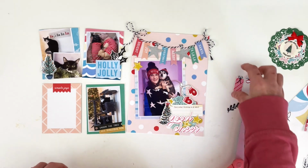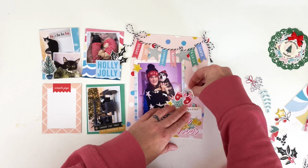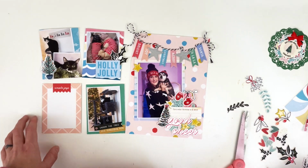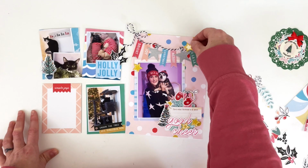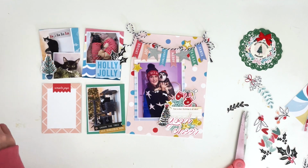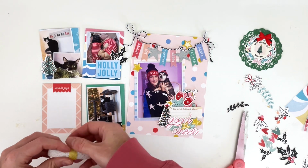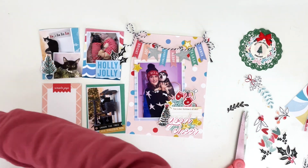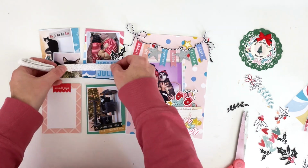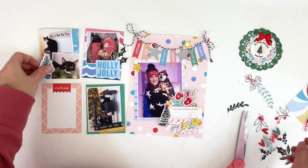So the Oh What Fun collection is basically black and white with a few pops of color, but the embellishments bring in a little bit more color than the papers do. So I'm enjoying incorporating those into these more colorful printables for the warm Christmas wishes. More warm Christmas wishes printables. I think it matches really well.